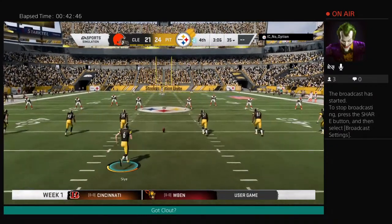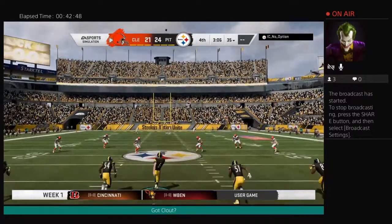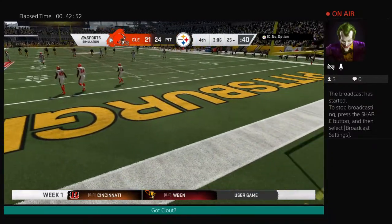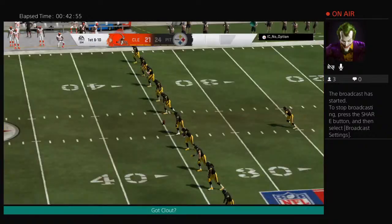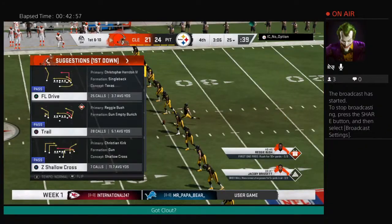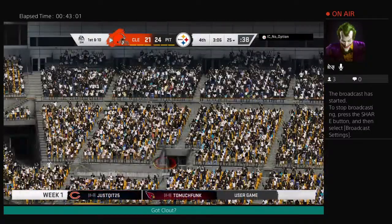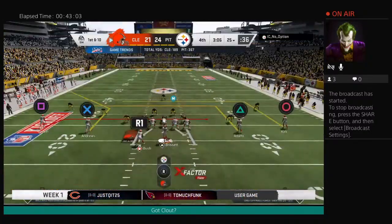The kickoff unit is out on the field, and they will send this one away. And this will be a touchback as that sails over the end line. The Browns drive about to get started.